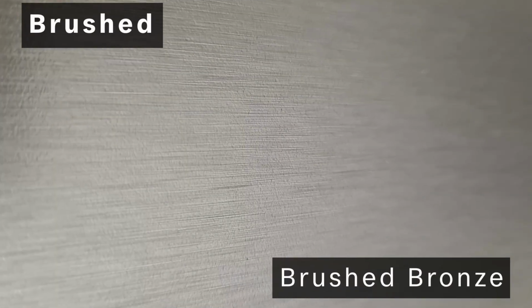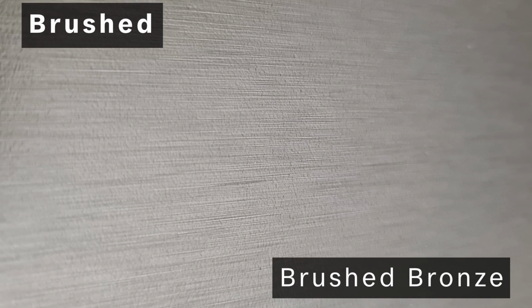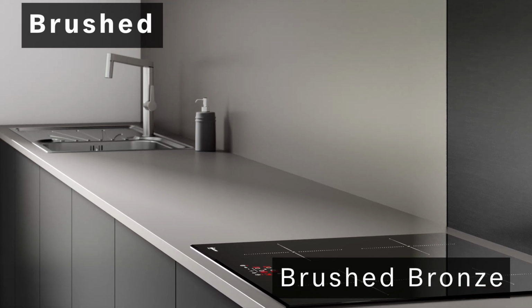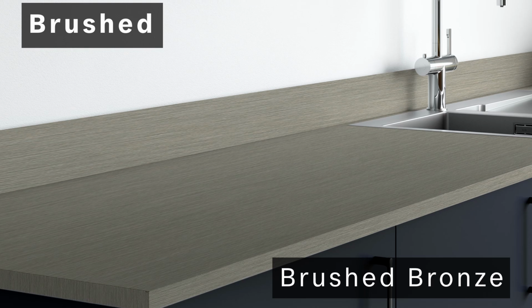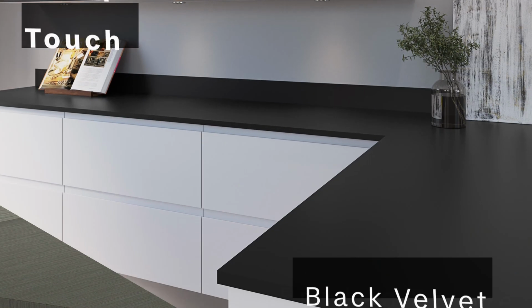There's Brushed, offering a stunning metallic inspired finish. This texture emulates the realness of the material with small brush strokes. Found on our Brushed bronze decor in the Luxe subsection of the range, the brushed metallic finish of the worktop adds a sleek, modern feel to the kitchen, with its clean, precise lines and polished surface catching the light in captivating ways. And finally, there's Touch.